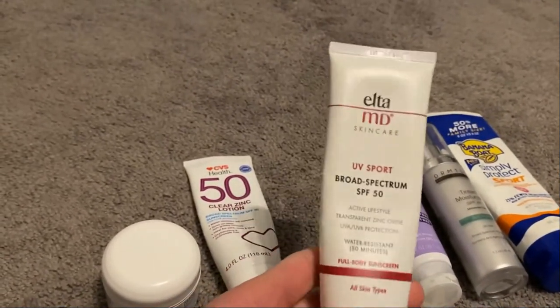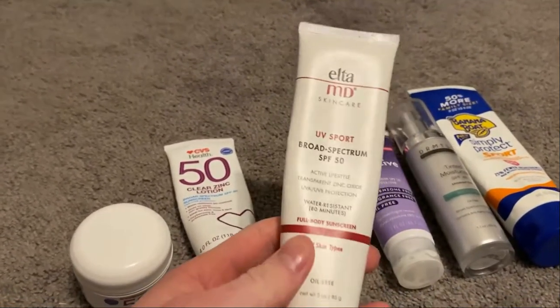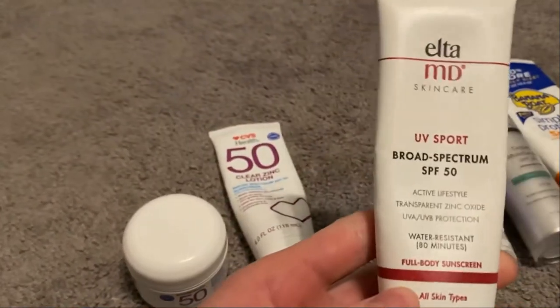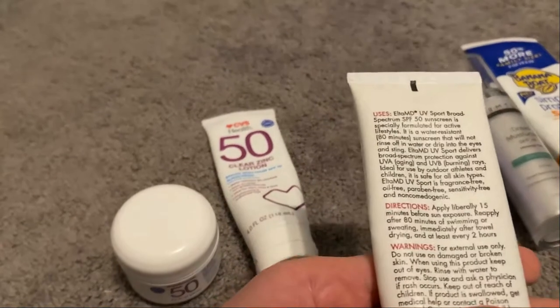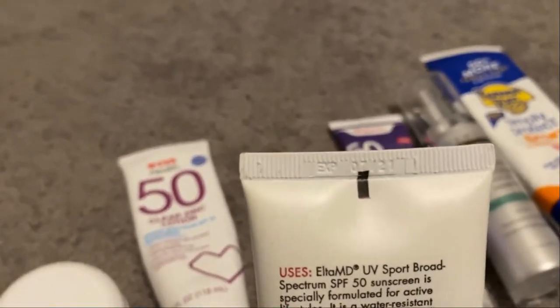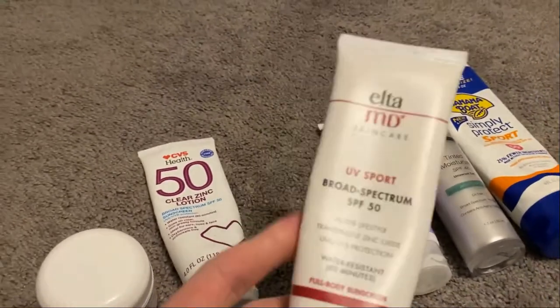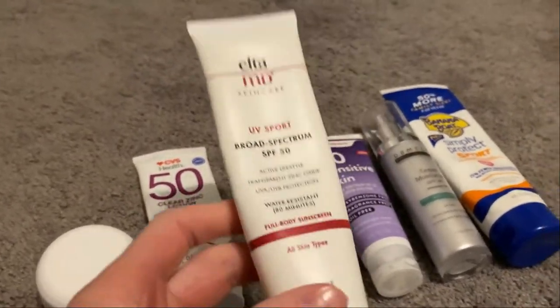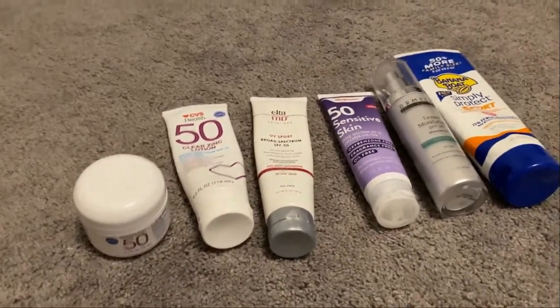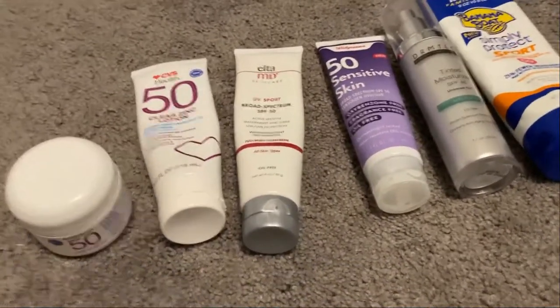This leaves my skin so soft and smooth, and I really, really do like this stuff. It is pretty, pretty pricey, but it does last a decent amount of time. And this one doesn't expire until July of 2021, and I've had this for about 2 years. So that's great that they don't expire for so long, so I can savor my use with it. I do recommend it, but again, it is a little bit pricey.